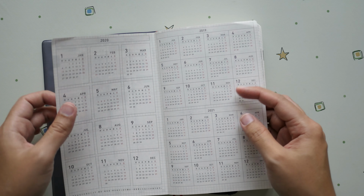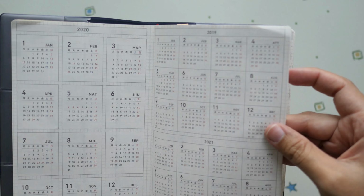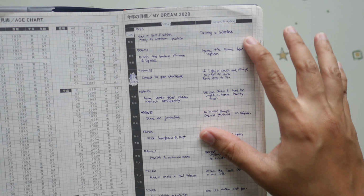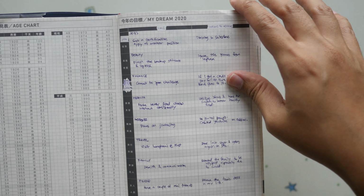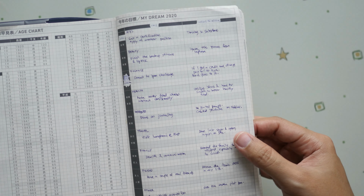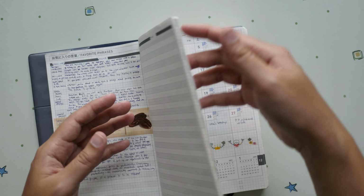I mentioned before that I wasn't using the My Dream 2020, but I've written something on that portion. And what are the things that are my goals in terms of the job, beauty, which is skincare related, finance, health, hobbies, travel, family, friends, and others. And then the phrases are still the same.